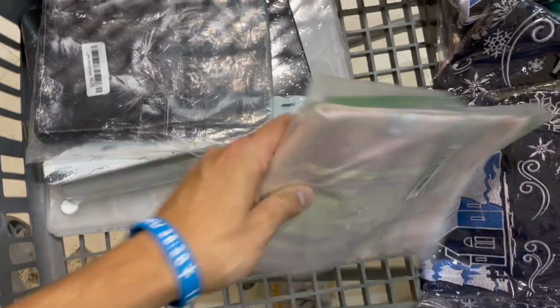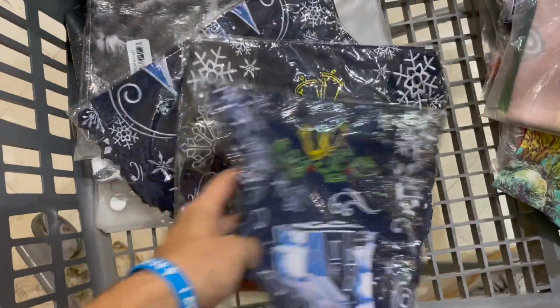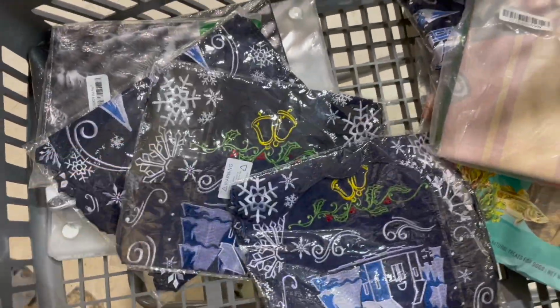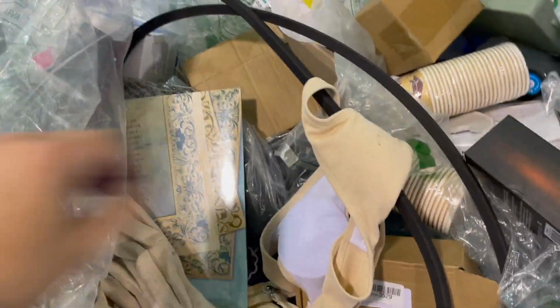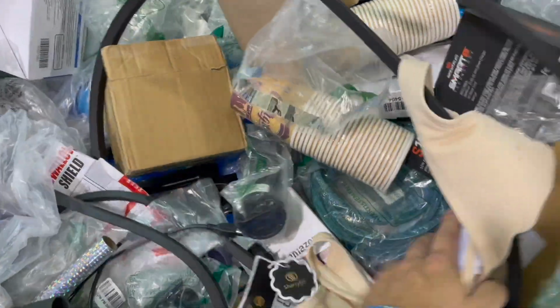So stuff like this, you're not going to find exact comps on. But when you're picking it up for a quarter, you don't have to be very picky. We got these Christmas tablecloths that'll sell really well. And then we're going to go back digging. That's just kind of what I found for the first few minutes. Just kind of digging through here, seeing what I can find.